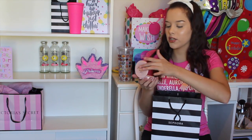The Too Faced Primed and Poreless. It's basically like a powder to, I think you can use it before and after foundation, if I'm not mistaken. Packaging, everything, love. It comes with the cutest little puff ever. This and the cute little puff. I'm gonna put it back in there because I don't want to mess it up till I actually use it.